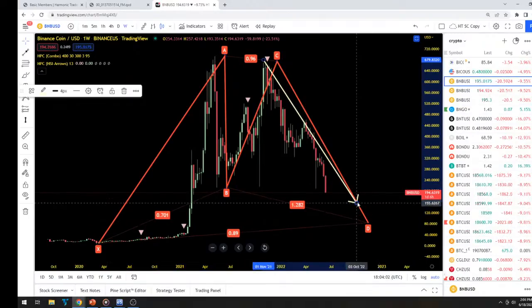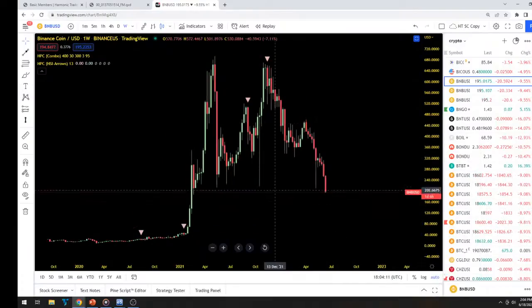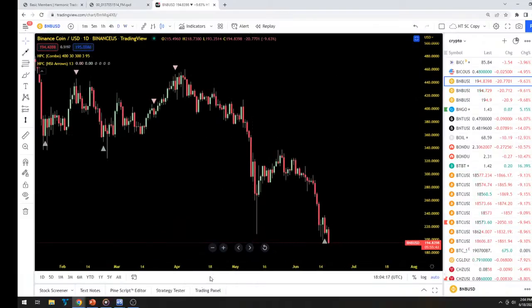It's a bad action magnet move, in a way, a little bit. I think that 211 would be a B point of some sort, right? This 211. Let me go to the daily. Yeah, that's it. Yep, it's breaking it right now.